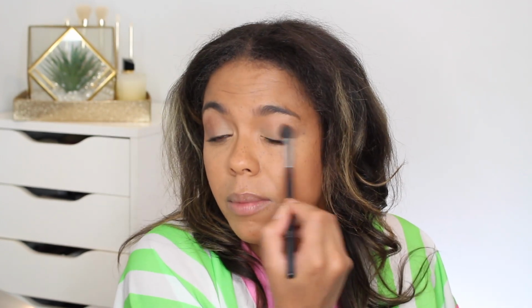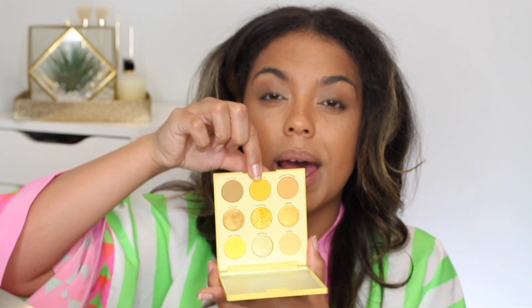I really don't want it to look like I've got a lot of shadow on either. I'm picturing this to be like an afternoon to evening situation. That's what I'm imagining. On my lid, I'm going to take a little bit of this matte shade. I was going to go gold on the eyes, and now I might... Let's see. I want to put down a little bit of matte yellow, and I think I'm going to go with that. I think that's kind of fun and interesting, a little bit different than gold.